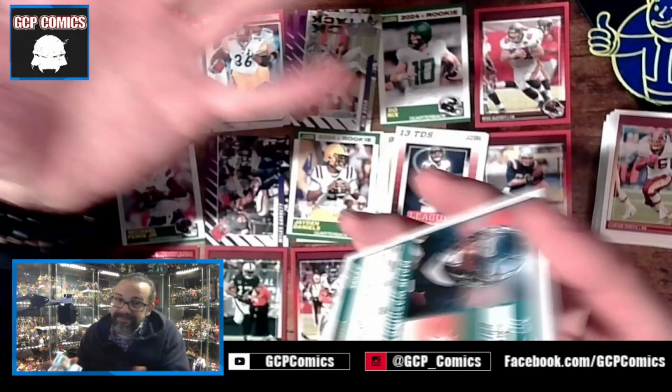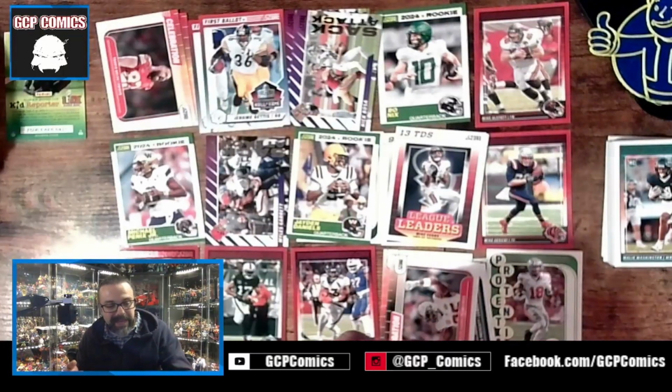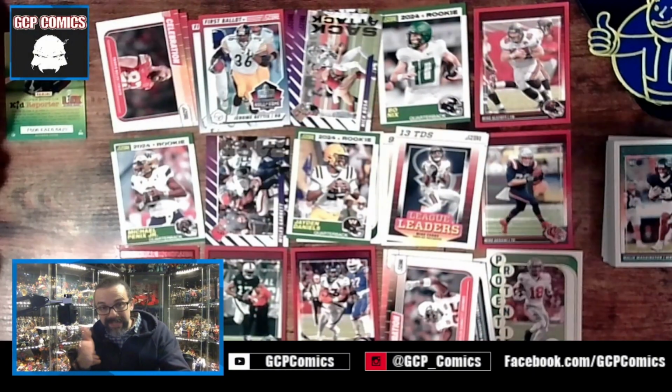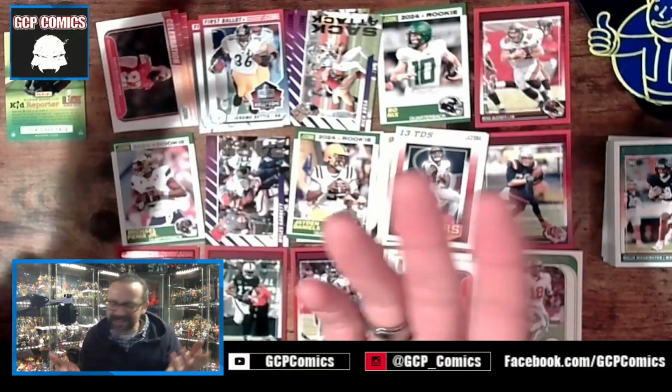So overall, not really a fan of the Score. I'm sad that I got doubles in so these were fat packs. They weren't even the same kind of product. The other packs were 22 cards per pack. These were the 30 cards per pack and got almost identical inserts. So whatever. You win some in the packs, you don't win some in the packs.